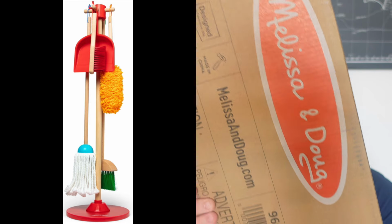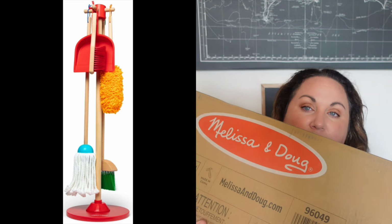Okay, next up, this one doesn't have a picture of it on the outside. It's just the boring box, but I'll put a picture up on the screen. This is another Melissa and Doug item, and I'm really excited about it. It's a dust sweep and mop set.